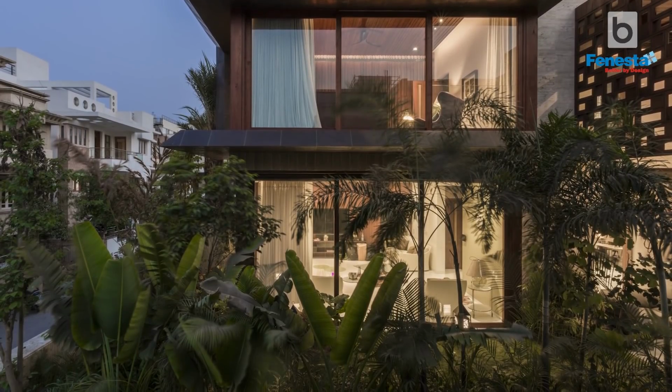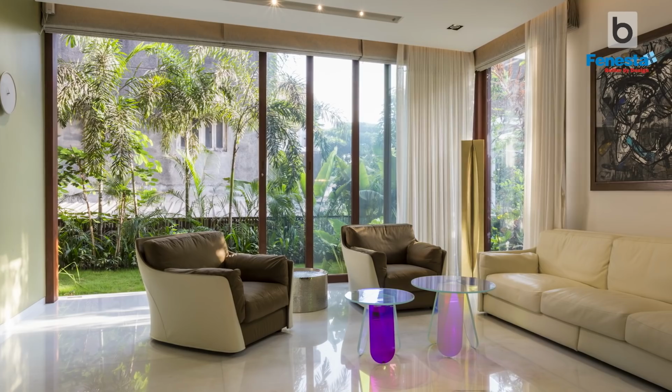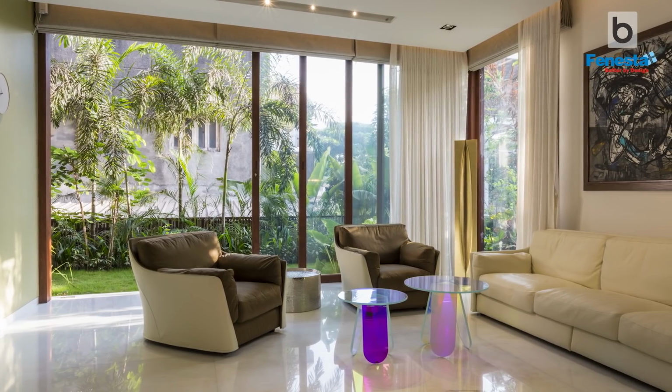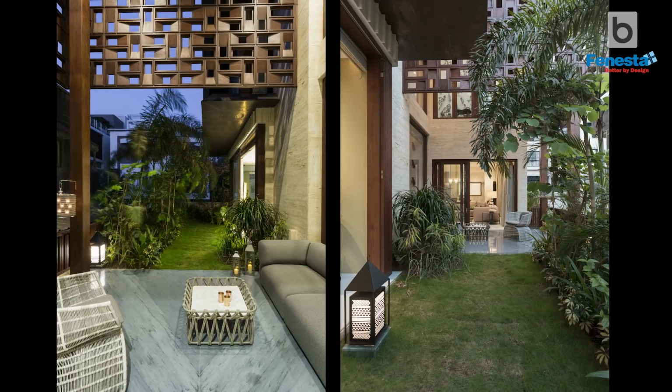I mean, we wanted to bring the greenery within the house, and we said that for a garden, you look from inside to out, and you actually don't go and sit in the garden. So we came up with the idea of using the plants in a way like an art installation.